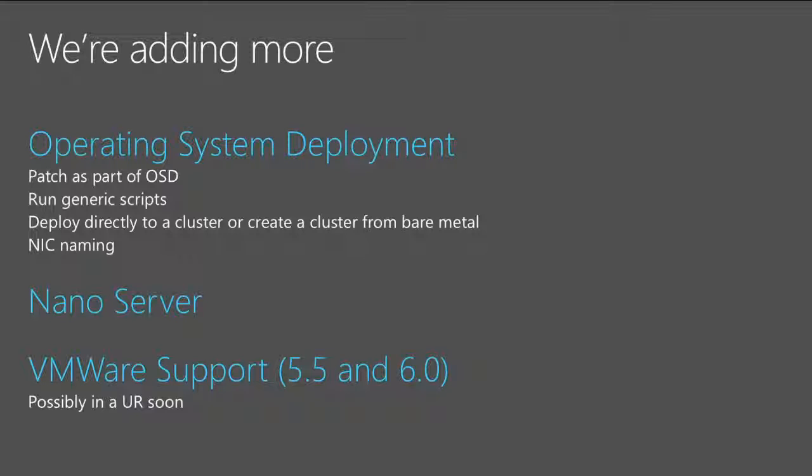NanoServer, I don't know if any of you have heard of NanoServer. Did you go to those? Couple more, okay. So a few more. We will support NanoServer. We don't have it quite yet, but it's coming soon. And VMware support's coming with 5.5 and 6.0. They may come, as John said, even in URs, but certainly in the threshold time frame, we're looking at supporting both of those. So with that, there's a little bit about securing your fabric, a little bit about hopefully making your life easier and allowing you to upgrade in the future, and a little snippet of some other stuff we're doing. Let's have some questions and answers and get out of here, huh?